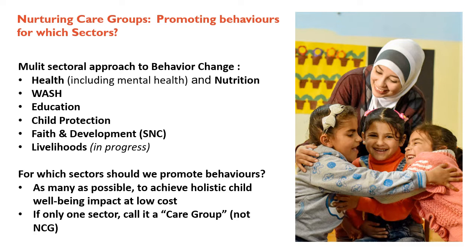NCG lessons and flip chart images have been created for health and nutrition, including mental health, WASH, education, and child protection. Lessons to promote livelihoods behaviors are in progress. Note, this model can be used to promote behaviors across all of World Vision sectors and for the spiritual nurture of children where that's appropriate. It's recommended to promote behaviors from as many sectors as possible, as this will lead to more holistic child well-being outcomes across the nurturing care framework.